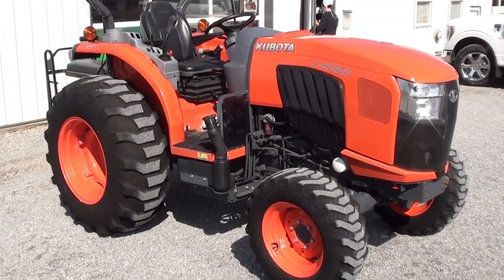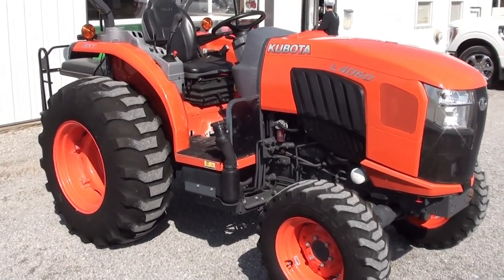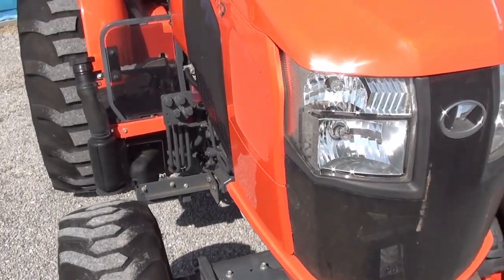Today we're showing you a 2014 Kubota L4060 tractor. It's a four-wheel drive open operator station tractor. Has just under 1,400 hours on it. It's a very nice clean tractor. A couple very small blemishes in the hood, but overall a very nice clean unit.